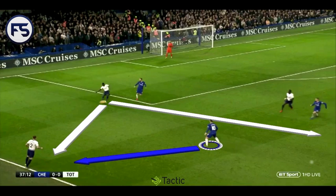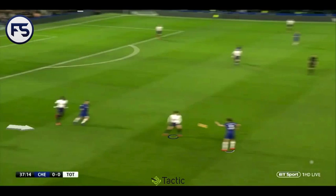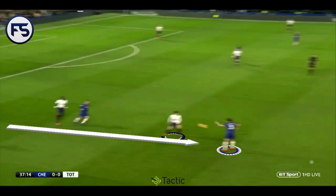Here we can see the option of the pass through the middle. Hazard holding his ground and then coming out to press Trippier. The ball does come through the middle, and Marcos Alonso has stepped out with Son to prevent him from controlling the ball and playing out. Again, another good press from Chelsea, much more impressive.